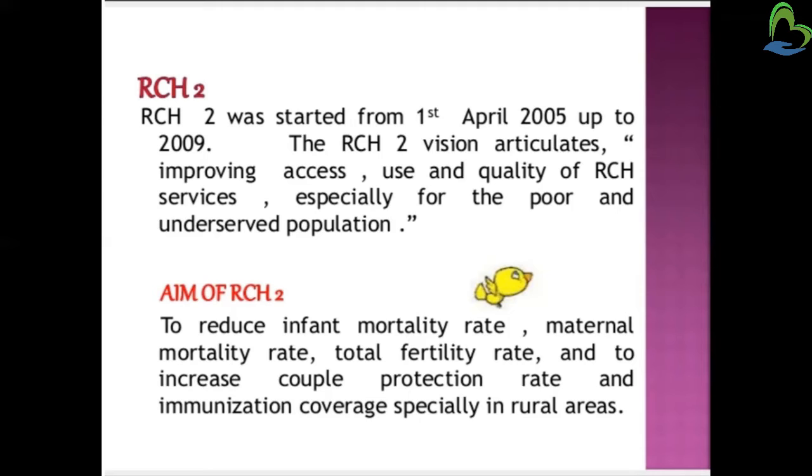Okay. Then the aim of RCH 2. What is the aim? To reduce the infant mortality rate, maternal mortality rate, total fertility rate, and increase couple protection rate and immunization coverage, especially in rural areas. So this also focuses on reducing infant mortality, maternal mortality, total fertility rate, and it also focuses on increasing couple protection rate and immunization. Nowadays all newborn babies need to get accurate immunization.